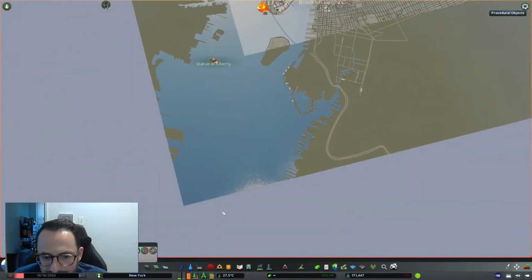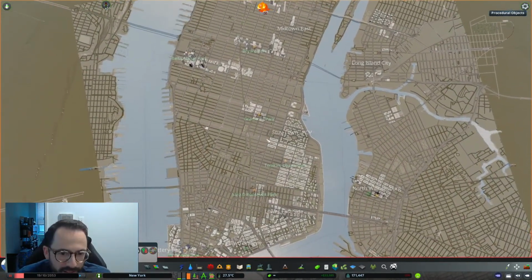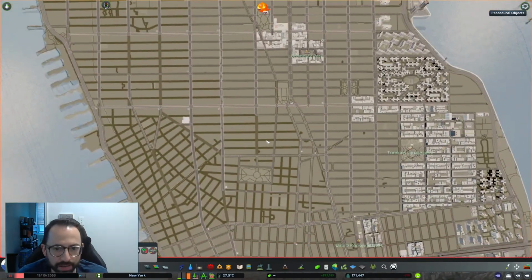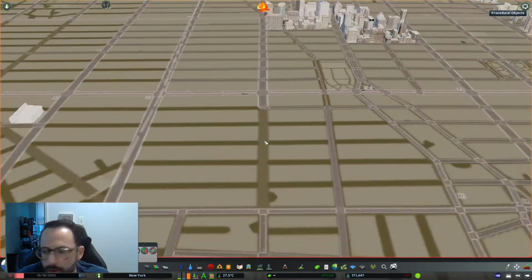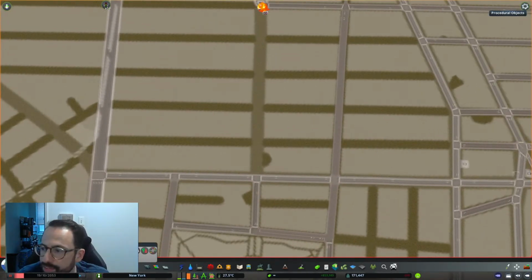Who's asking for Staten Island? Staten Island's way down here off the map. Also, I wouldn't even do it if I had it. My hot take there is that Staten Island should be sold to New Jersey, and Hudson County should be sold to New York. Just give it a little swap. Let's all move on with our lives. Fair enough. Good. We're agreed. We're aligned. I like it.